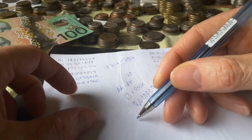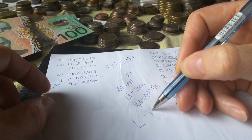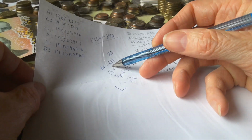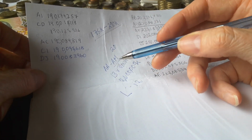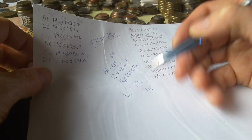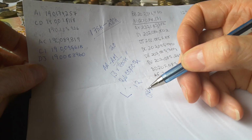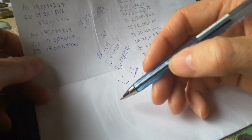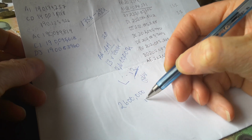So just guessing, if it goes up to L, so that is 12. That's if the last prefix is AM, but I reckon it'll probably go higher than that. Probably AV or something like that, or even UV, and I'm thinking about a $50 banknote. Anyway, we just say 12. So you got 2,600,000 times 12.